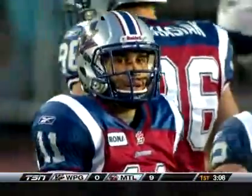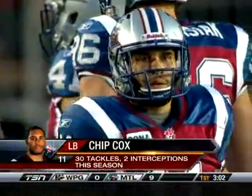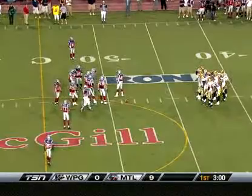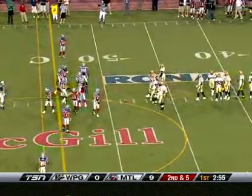Well, you can make a pretty good case for Chip Cox as the Montreal Alouettes' best defender through the early portion of this season. Defensive end John Bowman was named the Defensive Player of the Month for July, but certainly Chip Cox was working his way into the mix for August.